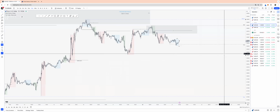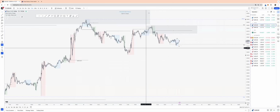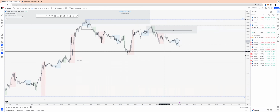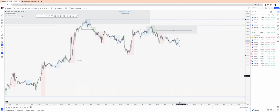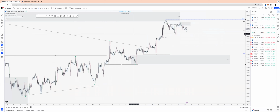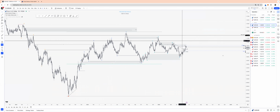Yeah. It's a pretty short one. I don't have much to cover. Got some clear areas here. Still have the high there. Not really interested in that anymore. Let's see. Anything else I want to cover? No, not really.